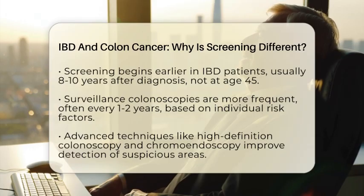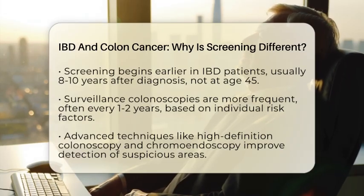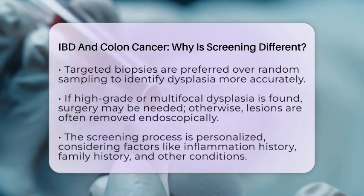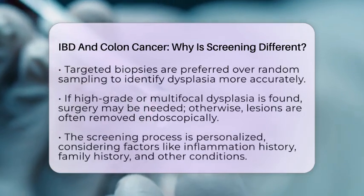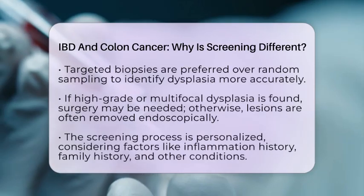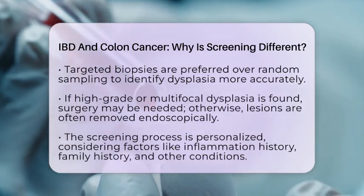The screening is also more frequent, often every 1 to 2 years, depending on individual risk factors such as how much of the colon is affected, how severe the inflammation is, family history of colon cancer, or the presence of other conditions like primary sclerosing cholangitis, which further increases the risk. When it comes to the actual procedure, advanced techniques are used. High-definition colonoscopy combined with chromoendoscopy, which involves applying special dyes or virtual imaging methods, helps doctors better identify suspicious areas. This is different from the general population, where simpler colonoscopy or stool tests are often enough.